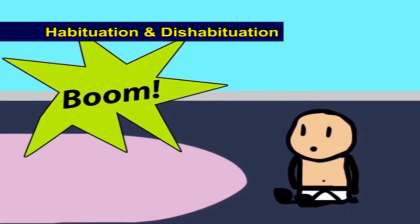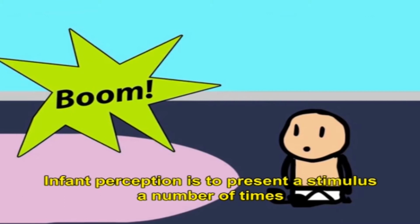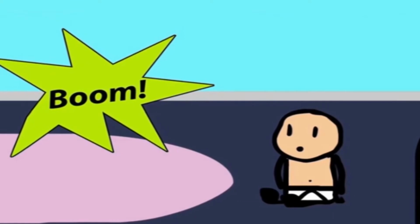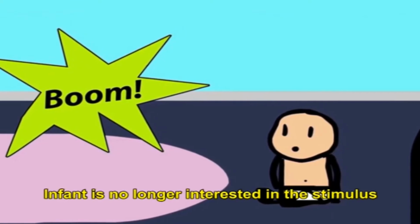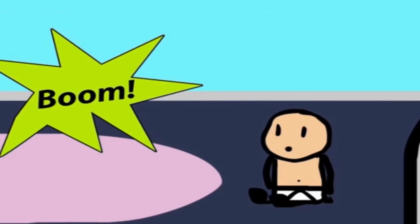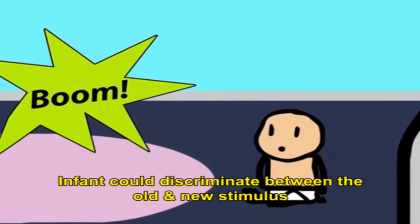Habituation and dishabituation. Another way that researchers have studied infant perception is to present a stimulus a number of times. If the infant decreases its response to the stimulus after several presentations, it indicates that the infant is no longer interested in the stimulus. If the researcher now presents a new stimulus, the infant's response will recover, indicating the infant could discriminate between the old and new stimulus.